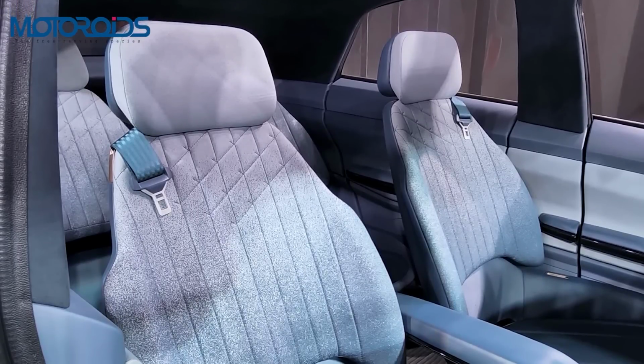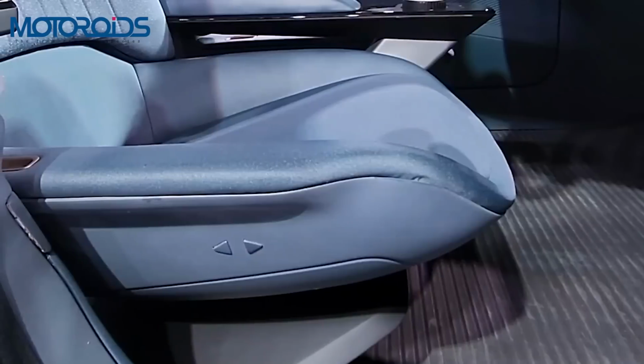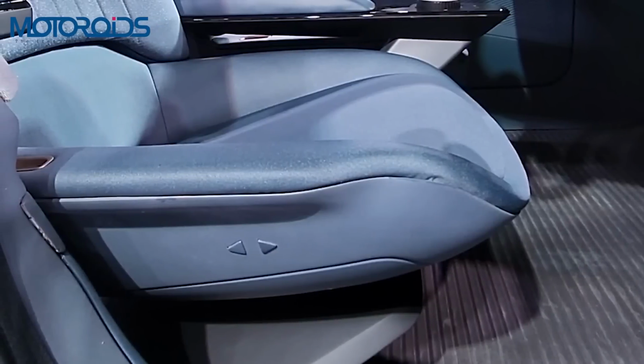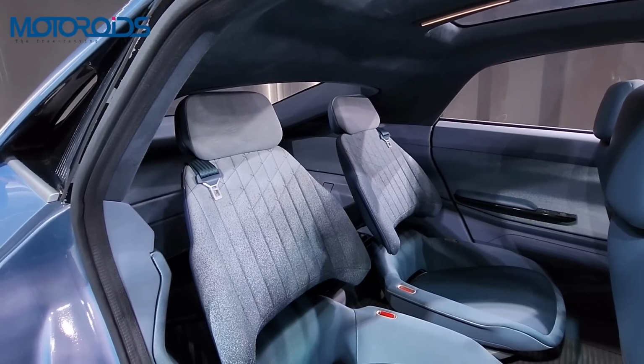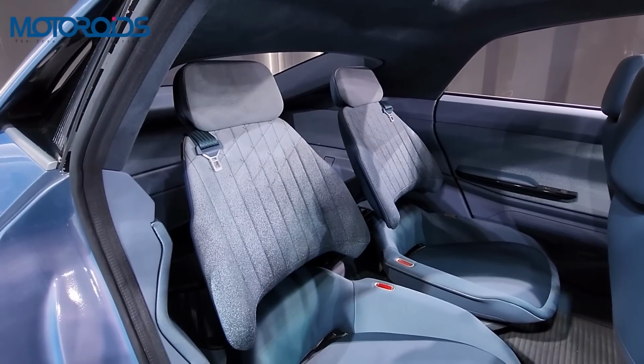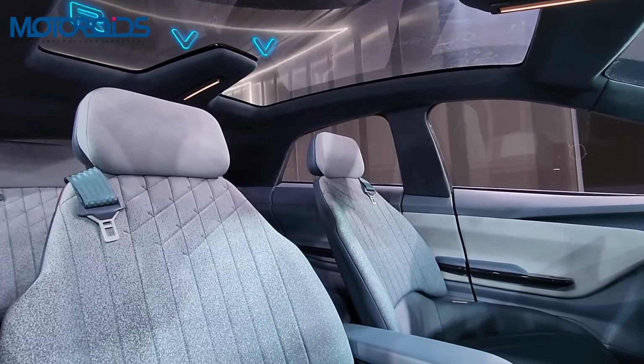The seats are an all-new design and are shaped like sofas for individual passengers. The buttons to control the electrical adjustment of front seats is also a new design. The front seats rest on slim mounts, which releases a lot of space for the feet of the passengers in the back seats. So the seats aren't just trendy looking but also quite practical.